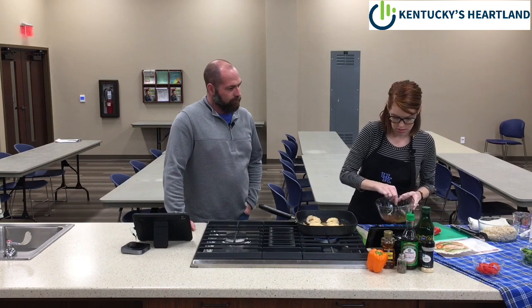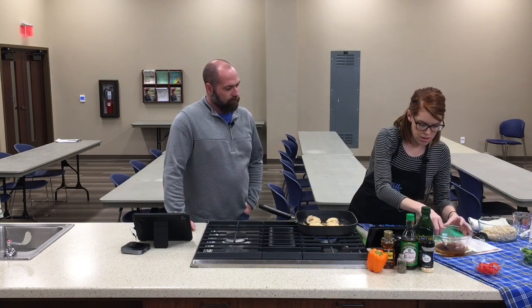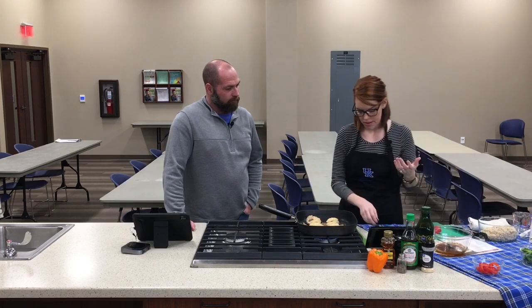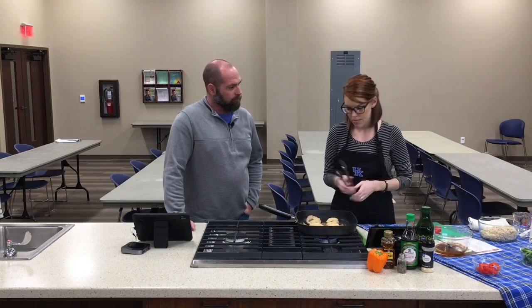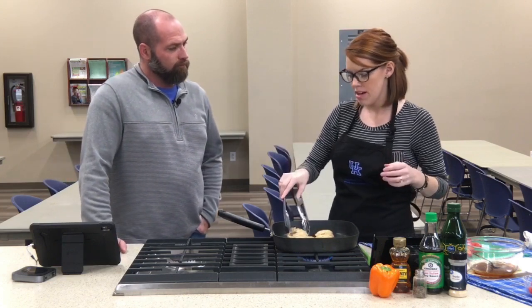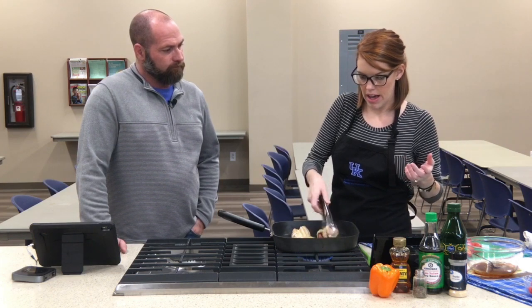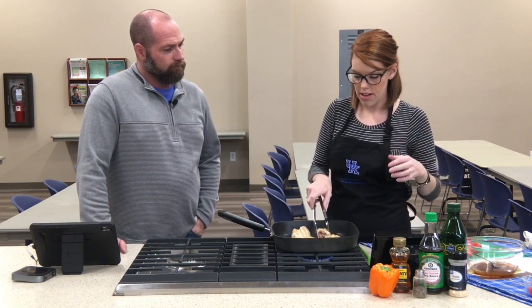And then I'm going to flip the chicken one more time, and I'm going to finish cutting up my pepper here. Pepper, bell pepper, not spicy. A lot of people make that comment that they don't want peppers because they can't have spicy stuff. Bell peppers are not spicy. They're just a really good way to add in some crunch and some flavor.